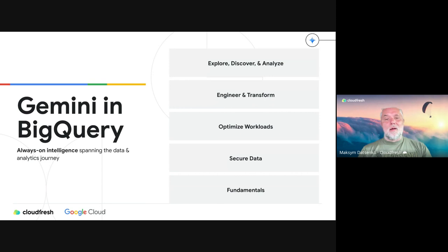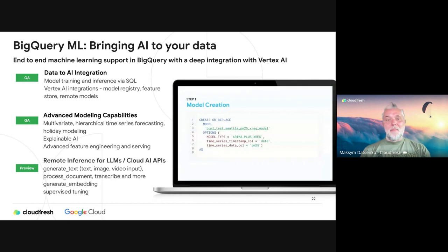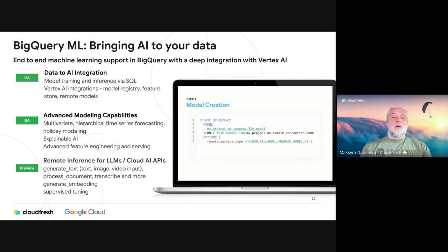And Gemini, generative AI. Gemini is the fastest and natively multimodal and massively multi-purpose and most affordable model on this planet at the moment. So it is natively integrated with BigQuery, with BigQuery ML, which works with machine learning and vector embeddings and RAG on the native level. Some things are generally available at the moment, but more to come.